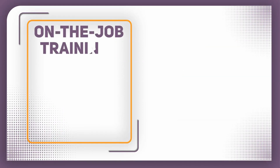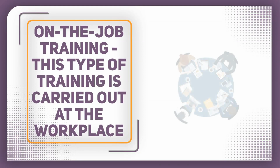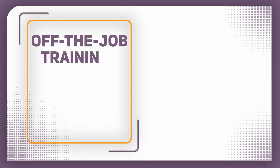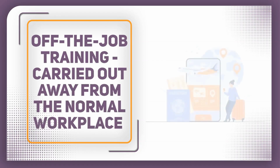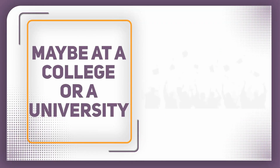On-the-job training, as the name suggests, is carried out at the workplace and is conducted by an employee from within the business. And then there's off-the-job training, which surprisingly is carried out away from the normal workplace, perhaps with an external specialist, maybe at a college or a university.